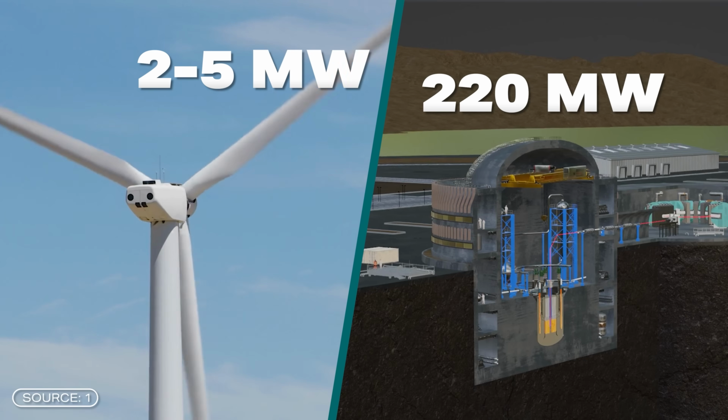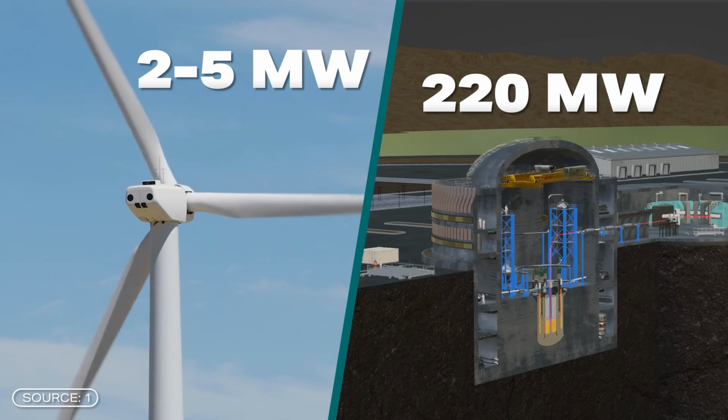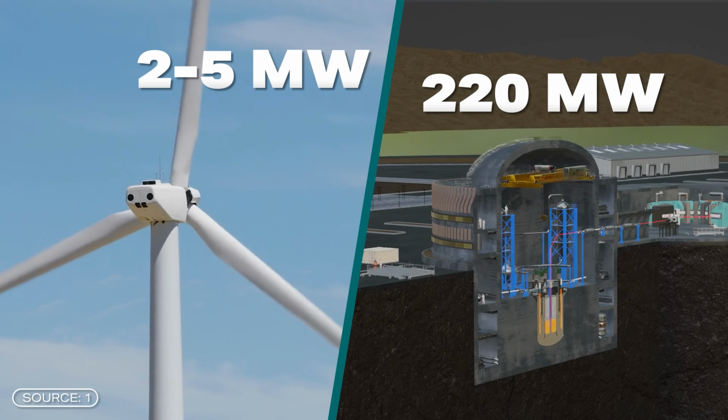It would be particularly suitable for district heating or for hydrogen or electricity generation. And just for comparison, a wind turbine has about 2 to 5 megawatts on land, so we're talking about several dozen wind turbines in terms of power.